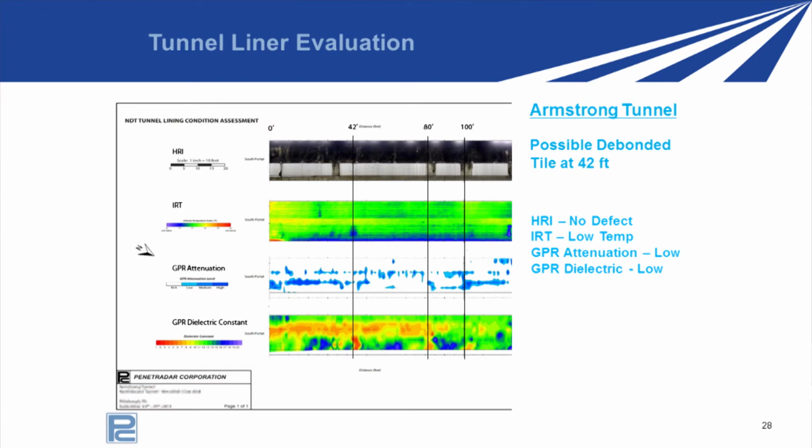If you look at distance 42 feet, if you look at the HRI, the image at the top, it really looks clean. There's really no visible flaw. That's the Armstrong tunnel, and there was a tile liner in the bottom half of that. So you see in the tile liner, there's really no visible problem. With the infrared thermography, you do see a cold spot at 42 feet. No attenuation, but you do also see a low dielectric constant. So that tells us right there that you've got a debonded tile. So in the Armstrong tunnel, we were able to see debonding of the tiles based on those principles.